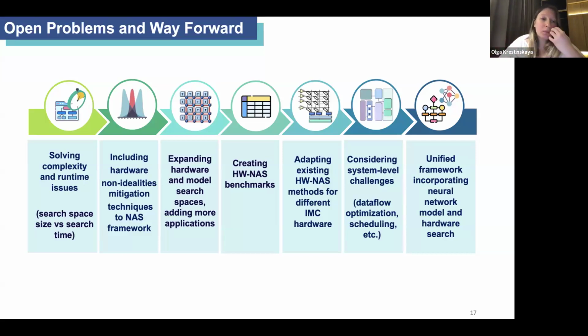The amount of time we spend on the search still increases if we extend the search space. So solving these runtime and search complexity issues is a big deal for this kind of framework. Then, an interesting thing is that a majority of the frameworks include hardware non-idealities, but none of them actually include mitigation techniques for hardware non-idealities.